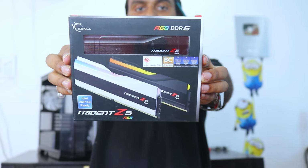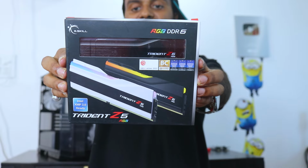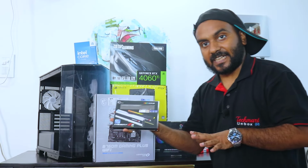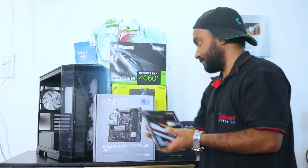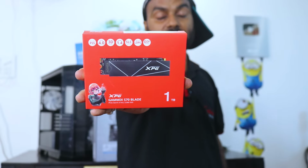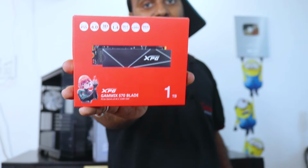For the RAM, we have got G.Skill Trident Z5 RGB. This is 6000 megahertz, 16GB x 2 and CL30. This is 11,600 rupees. For the SSD, we have got the S71 terabyte. This is a Gen 4 SSD, with 7400 Mbps read speed and 6800 write speed.